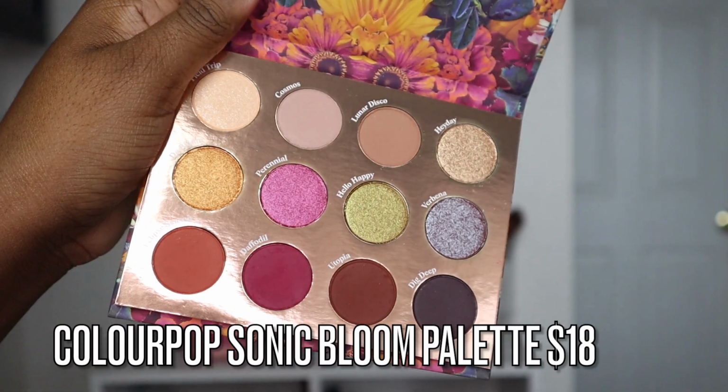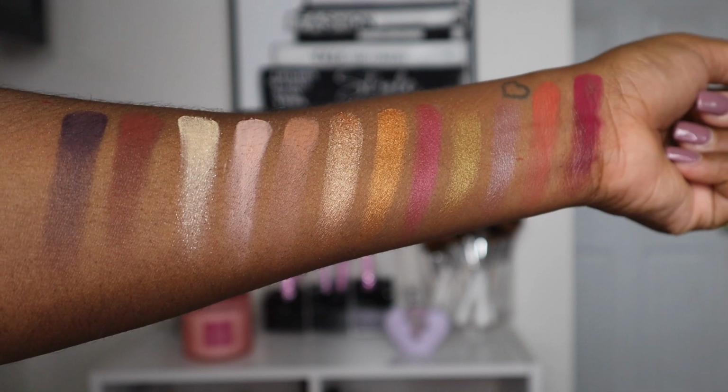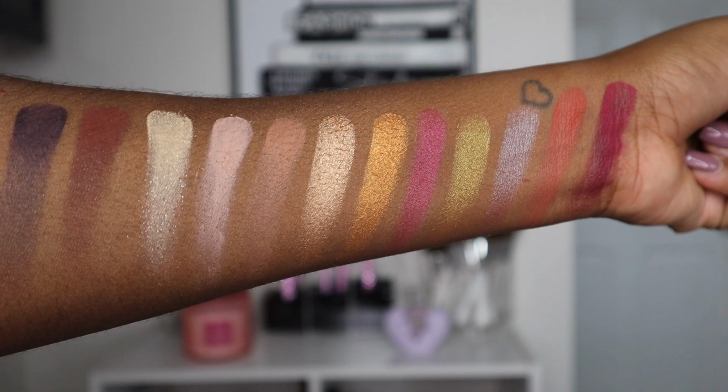So the first one is this palette right here from ColourPop. This is the Sonic Bloom palette. Now I think this palette is extremely perfect for fall, especially because it's not that intimidating. It's neutral with pops of color. If you're not really into that colorful fall palette or just a bunch of orange tones, then I think you'll really love this one.